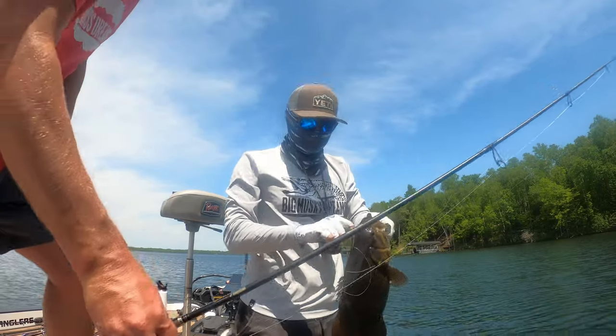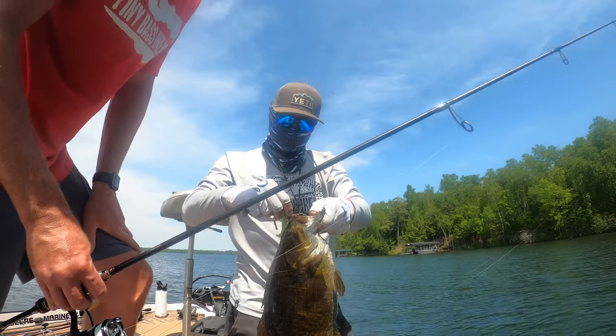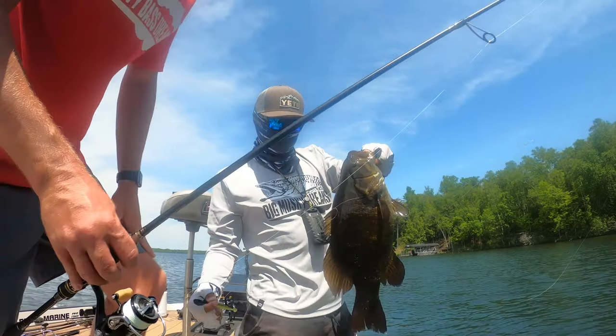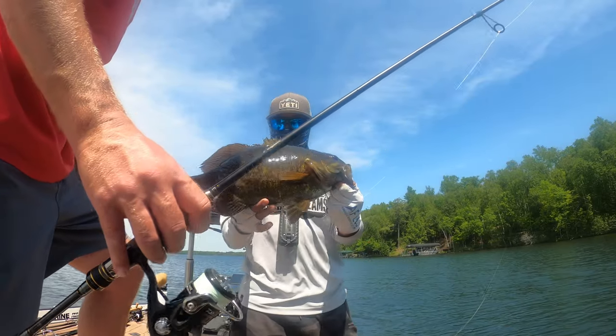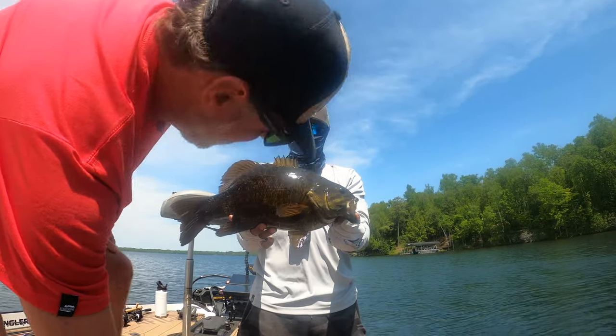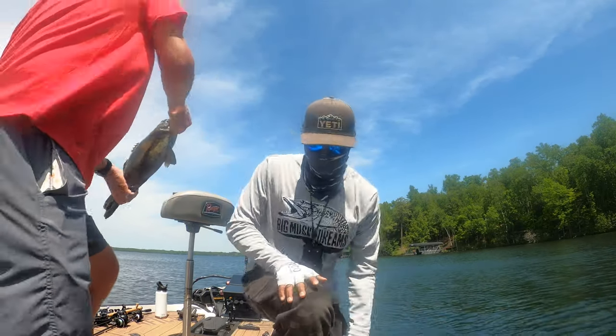Once again, man, look at that hook set. Perfect, right in the top lip. Dude, that thing is a beast. Beautiful fish. Look at the build on this thing. Here you go, bud. Nice job. Dark, tall one, man.